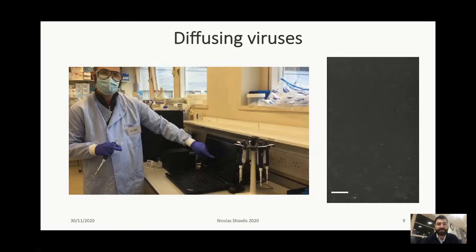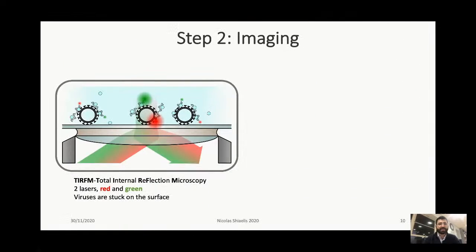So as we have seen, the labeling happens remarkably fast, and it is indeed instantaneous, and it's as simple as it looks. You have a clinical sample that contains some virus, and you just add some labeling solution, and the interaction is instantaneous. So the next step is the imaging.